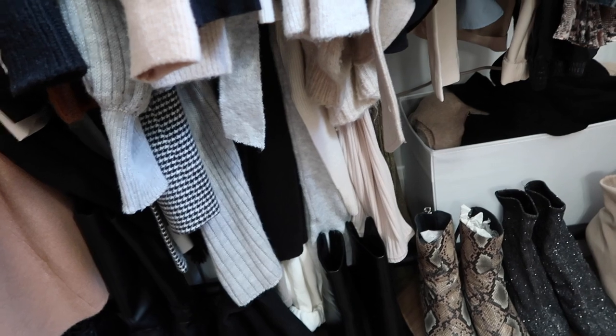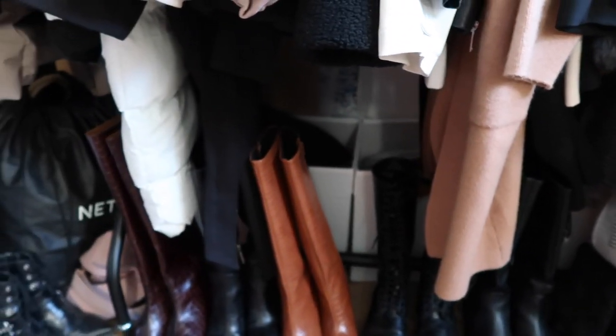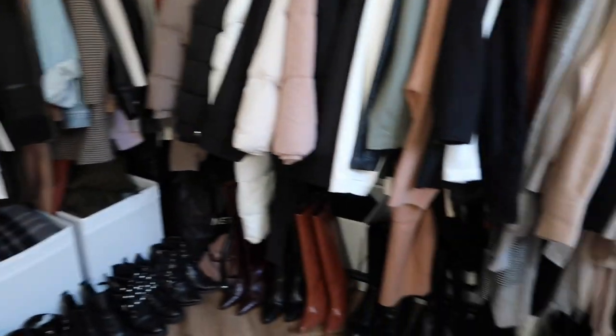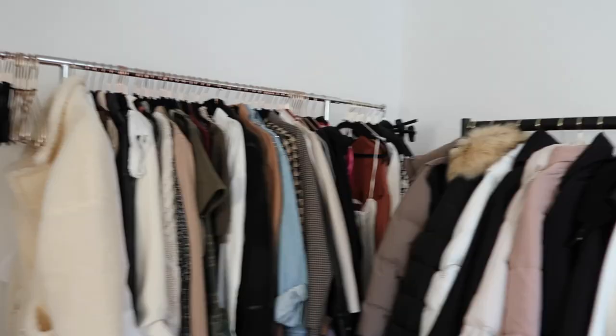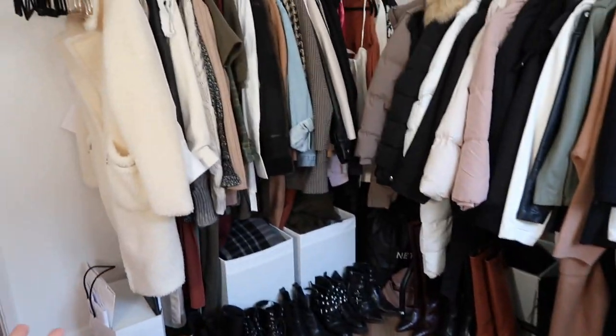We'll work with it. Behind this rail, we've got my boxes with my folded knitwear in. We've got a couple of boxes behind this rail as well. They just tuck really nicely. This one they tuck behind the bar and this one they sit on the bar. This is much better. I can see floor and I spent a lot of money on this floor, so that makes me really happy.